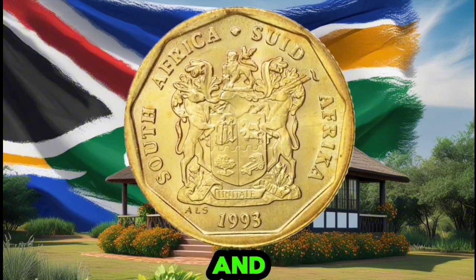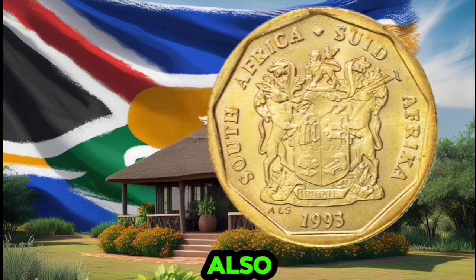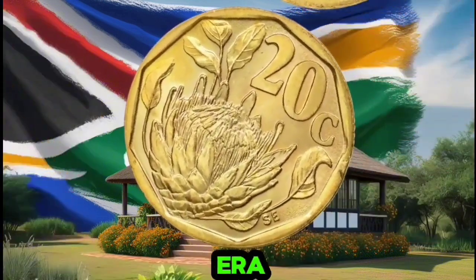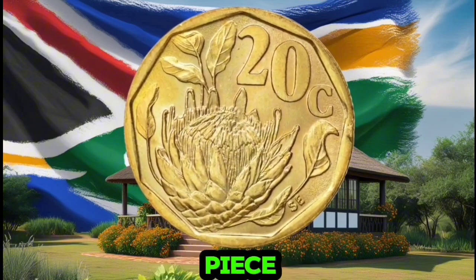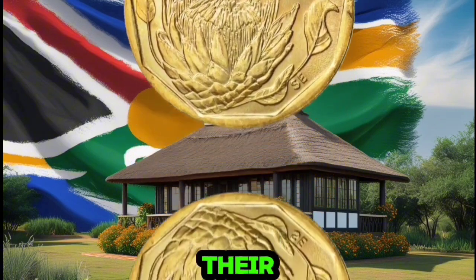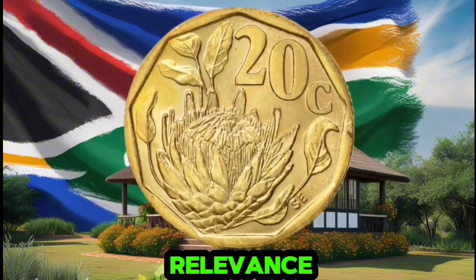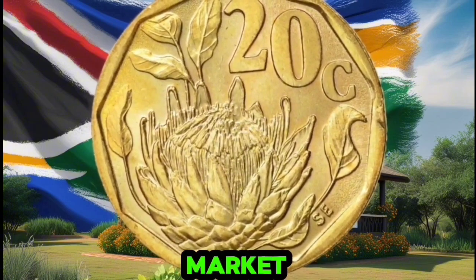Coin collectors and investors value this coin not only for its physical characteristics, but also for its symbolism of the end of an era and the dawn of a new chapter for South Africa. It's like holding a piece of history in your hands. When these rare coins were first discovered, their scarcity combined with their historical relevance drove their value up significantly.